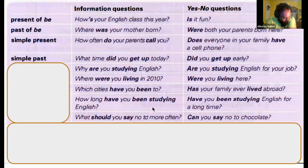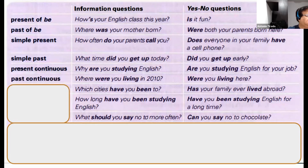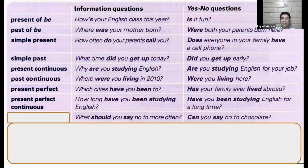Next. Is this simple present? It's present continuous. Next. Past continuous. Yes, next. Present perfect. Present perfect continuous. Present perfect. There you go, present perfect. Which cities have you been to? Has your family ever lived abroad? Yes, and the next one, that one is present perfect continuous. Yes. And the last one, it's simple present again.